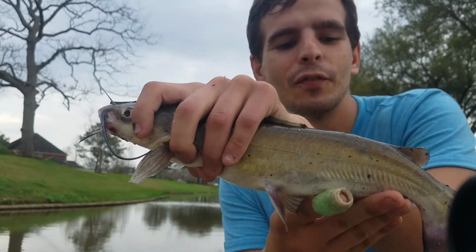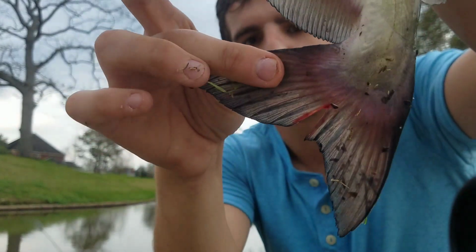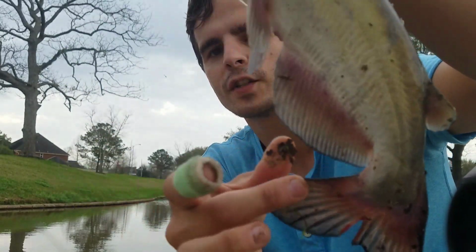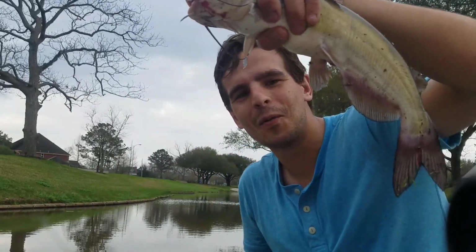Anyway, beautiful catfish. Lovely purple anal fins and pelvic fins and caudal fin. They're just gorgeous. I hope you guys can see that in the light. Just a beautiful purple sheen to them. Rose up off the bottom and took this Mepps. My goodness, you know what? What a day it's been.